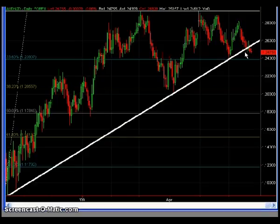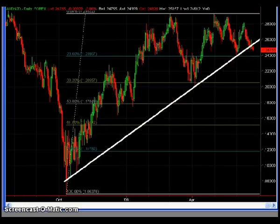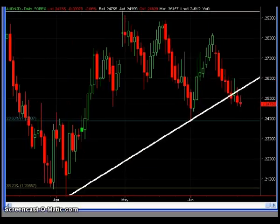What I would like to see ideally, let me zoom in a little bit here, to validate this line that I'm using, is for prices to come up once again and hit that line and have that line act as resistance. So over the next 24 to 48 hours, that would be my trade setup here, maybe around the 25.40 to 25.50 area, and you'd like to see prices find resistance at that area.